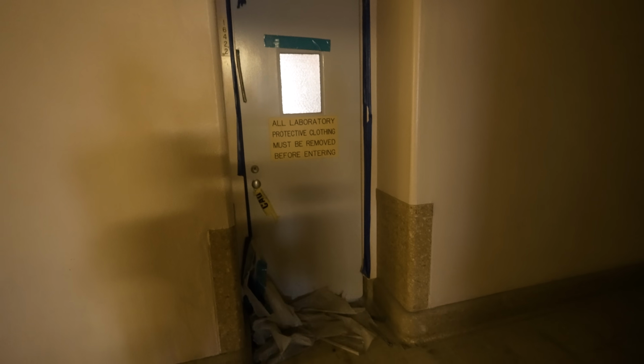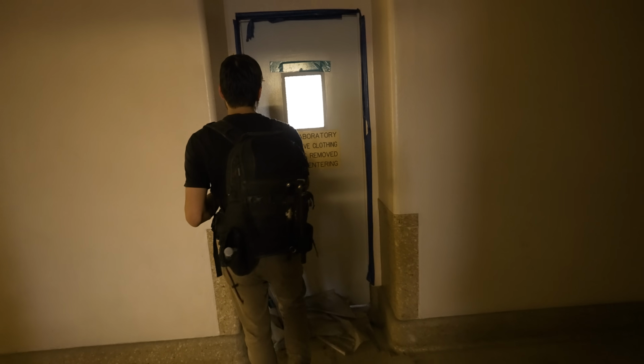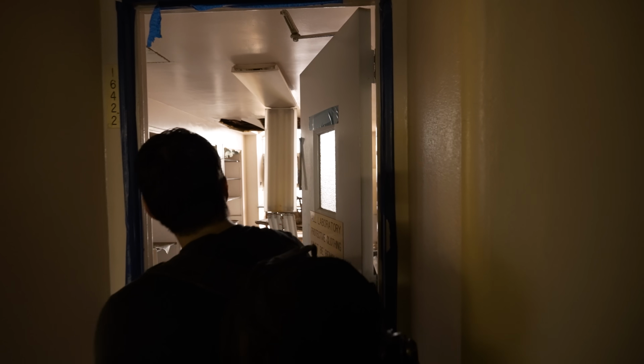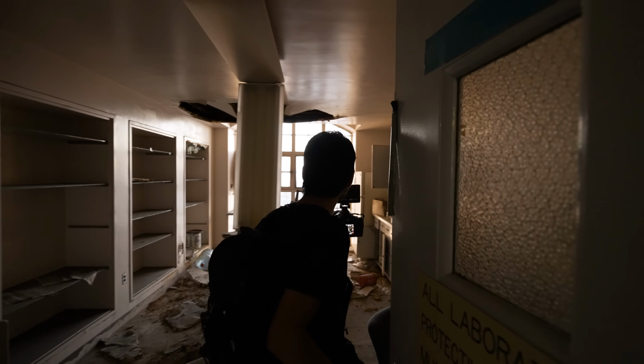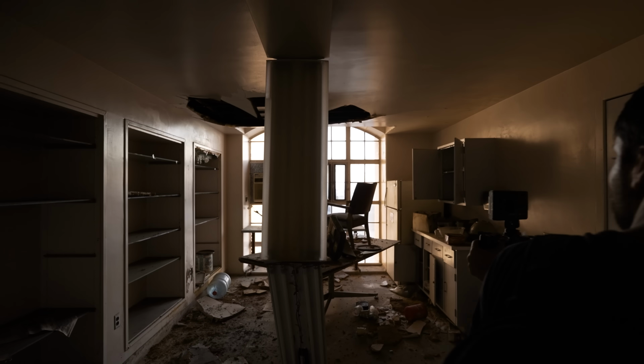That looks like asbestos abatement thing. Yeah. I'm surprised that was unlocked. The ceiling's coming down in here. So they probably sealed it off because of this. Yeah.